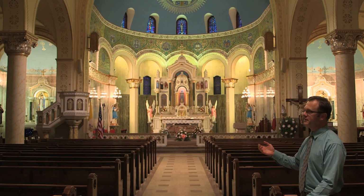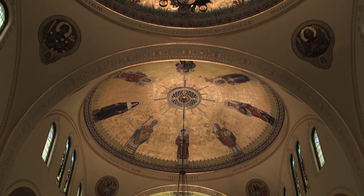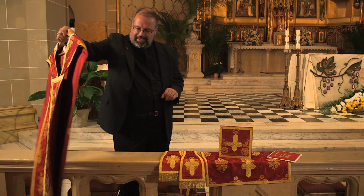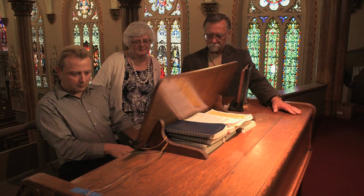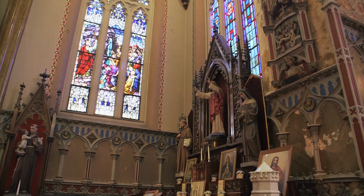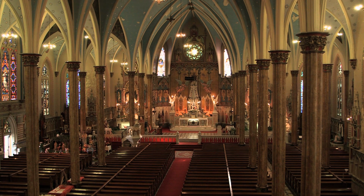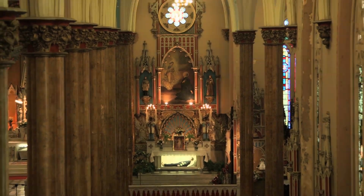We'll tour the ornate and lovingly maintained St. Hyacinth Church in Poletown. We'll learn about priestly vestments while visiting Hamtramck's St. Florian Church. And we'll meet a group of volunteers who have taken on the incredible challenge of rescuing and restoring one of Detroit's largest and oldest Polish churches, St. Albertus. Jump in the car with us on Extraordinary Faith.